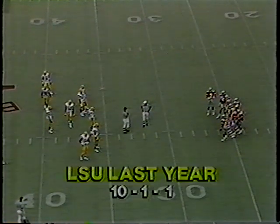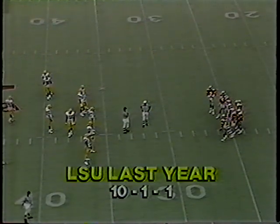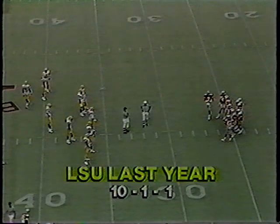Ohio State tied LSU 13-13. LSU's only loss, 22-10 to Alabama a year ago. Coach Archer, formerly three-year defensive coordinator at LSU.